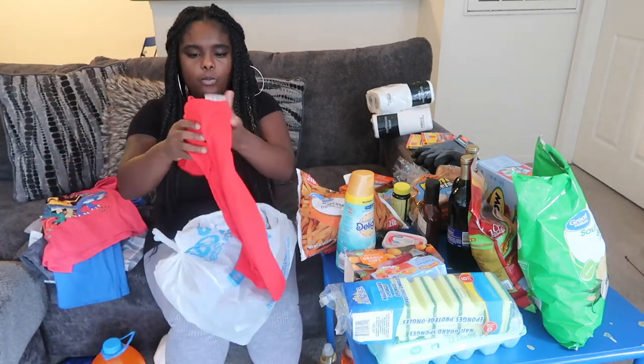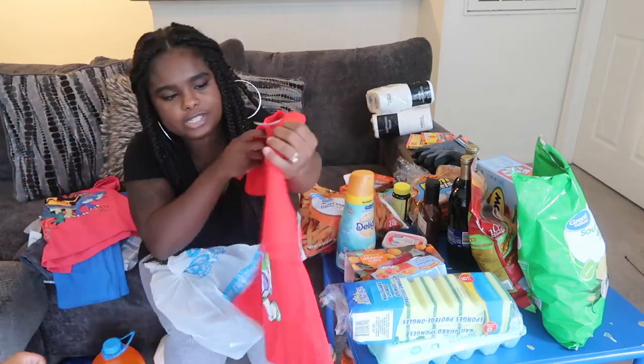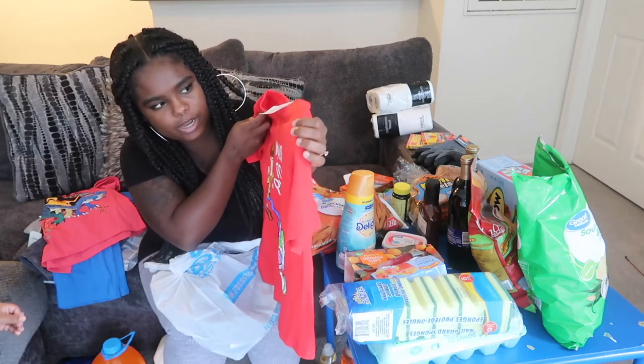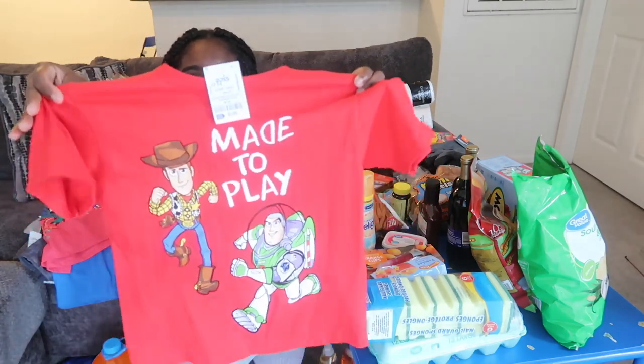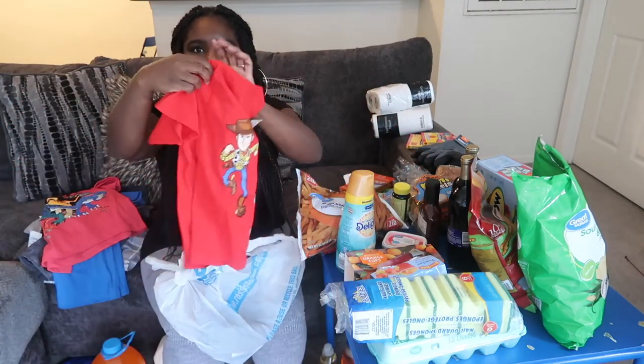Then we have Toy Story. What does it say? Make to play. Make to play. Oh, the D is backwards. So we have this $4 shirt. Loves Toy Story. So it has Woody and Buzz. And this was $4. 5T.